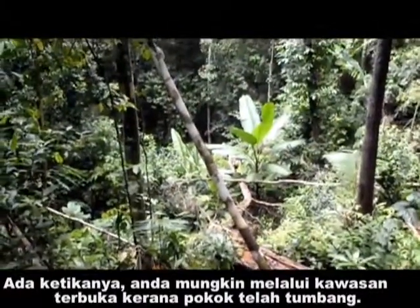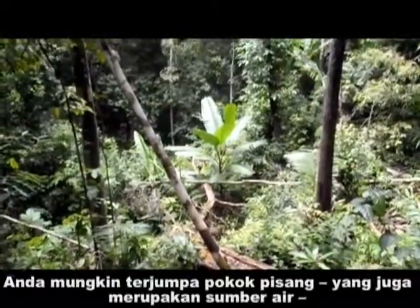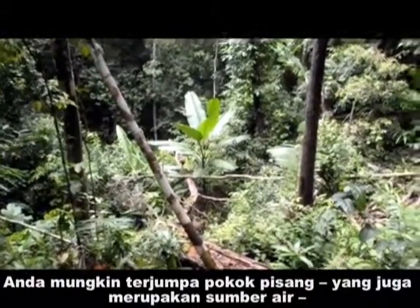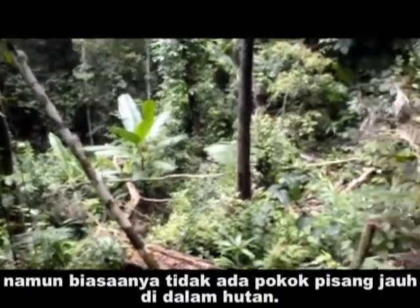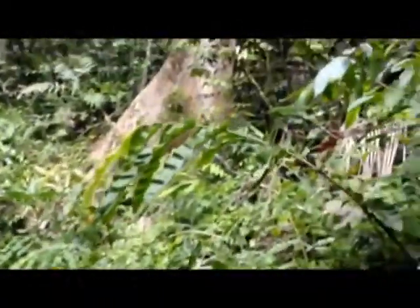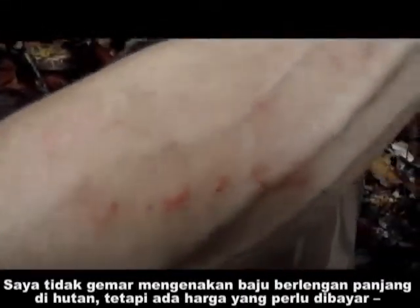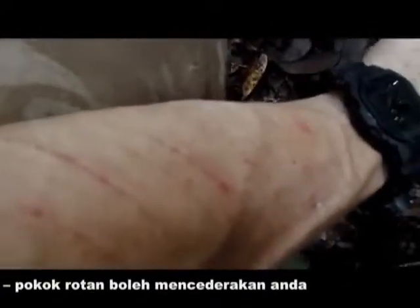Every now and again, you get a clearing, right here, where trees come down. And you might find a banana tree, which are good sources of water. But generally, you don't find banana trees deep in the jungle. Check out this tree here. That's a big tree. I don't like wearing long sleeves in the jungle, but there is a price to pay. Sort of cut you up a bit.